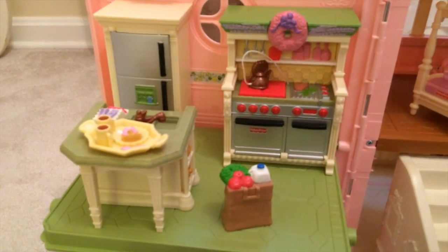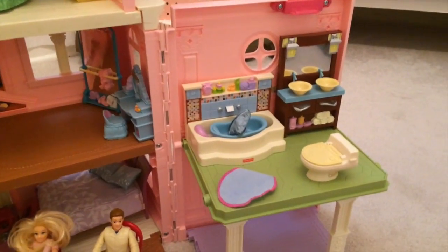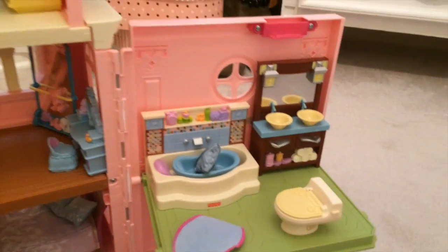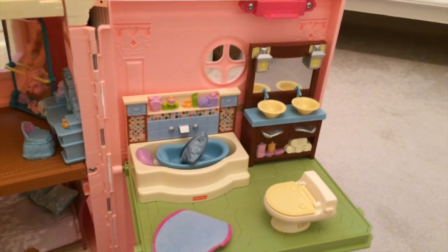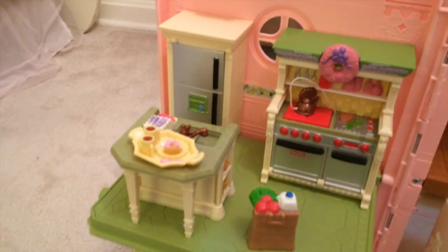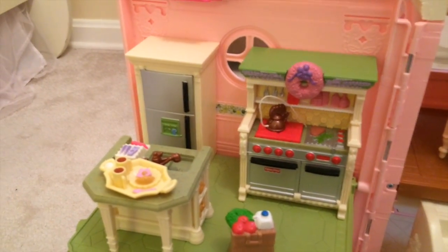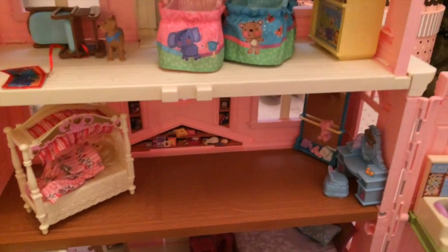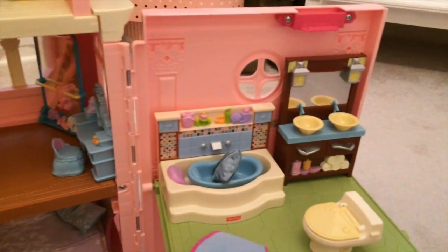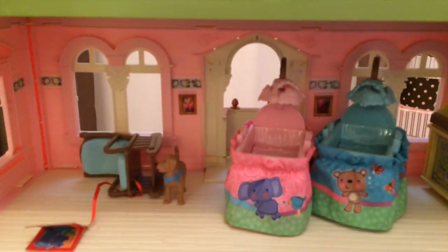If you do get this house, the Grand Dollhouse, you may want to think about purchasing all of your furniture sooner rather than later, just because I don't know for sure how long the older style of furniture will be available. Again, as of October 2014, there are tons of places to get it. We had no problem. Multiple places: Toys R Us, Amazon, the Fisher-Price website, tons of stuff going on. But again, I don't know how long that will last. So just take that into account when you're making your decision. This furniture could be not around forever.